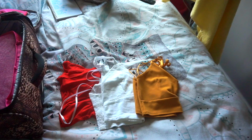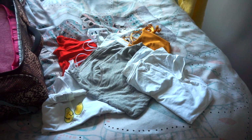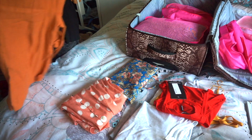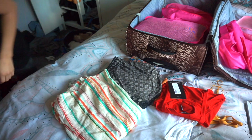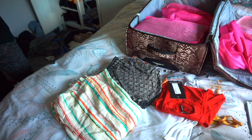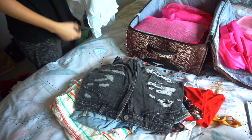Next up is my day wear, so I pile them out just like I did my evening wear onto the bed. These are all my tops that I'm going to be taking, and then I'll fold them up nicely, put them in the packing cube, and then you've just got a whole packing cube worth of day wear, so it's easy when you want to wear something, you can just take out the stuff that you need.